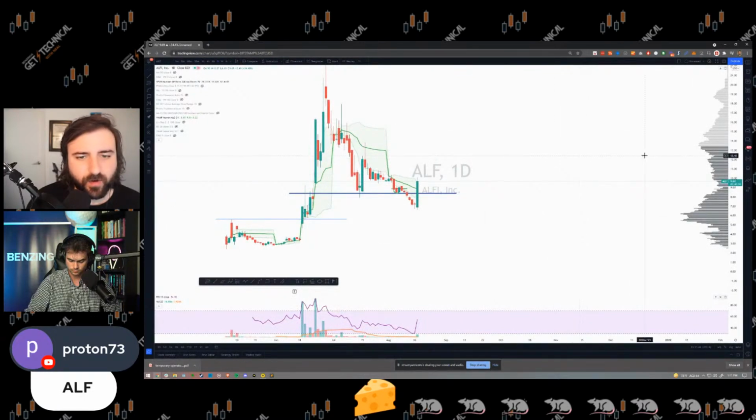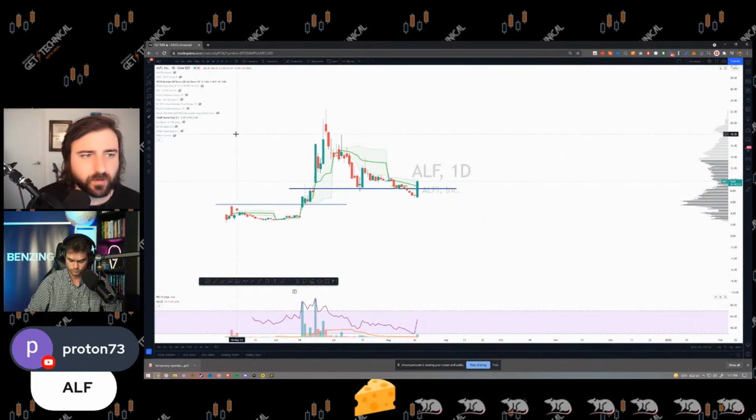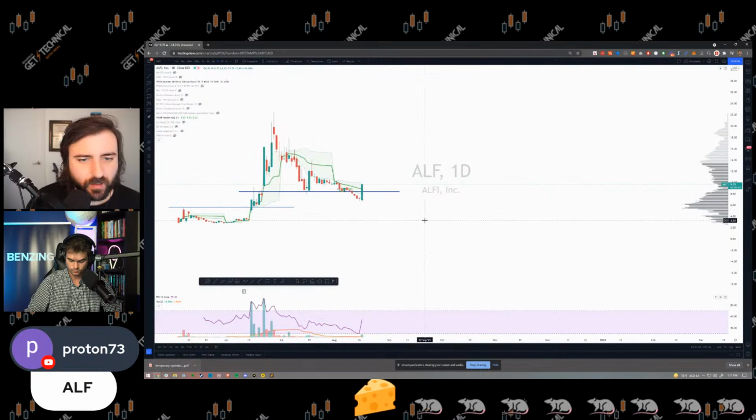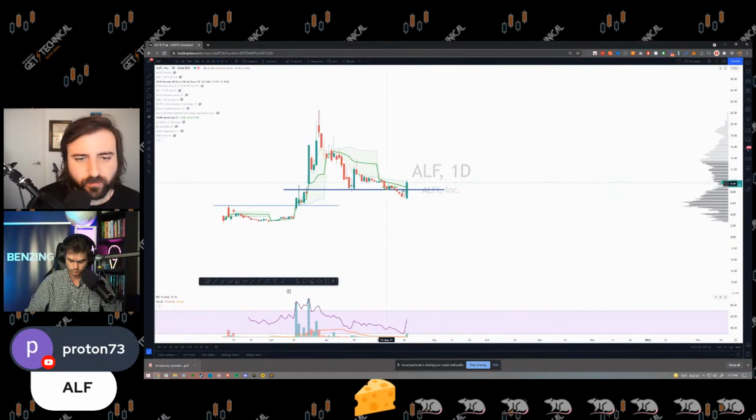The only indicators I have on right now are the VWAP anchored to the month and volume profile. That's a breakout, my friend. That is a bona fide breakout. We broke above the VWAP, which was previous resistance. We are out.